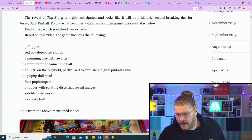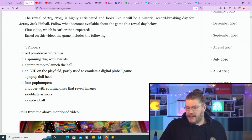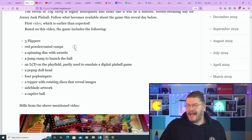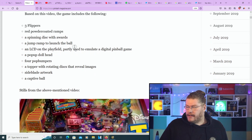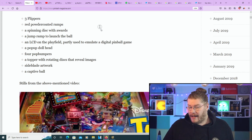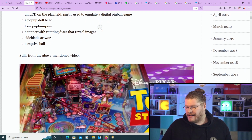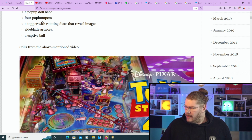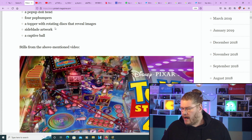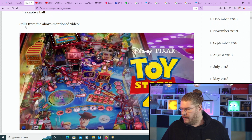3 flippers. This is what we're going to be getting. All right. Red powder-coated ramp, a spinning disc with awards, a jump ramp, which is awesome, to launch the ball, an LCD on the playfield, partly used to emulate a digital pinball game. Pop-up doll head, I will get to that in a second. 4 pop bumpers, a topper with rotating discs that reveal images. What is that? Okay, yeah, I think I know what it is. Side blade artwork, a captive ball. Okay, that's cool. Captive ball. Stills from the above mentioned video.